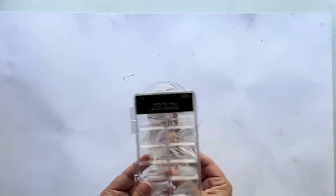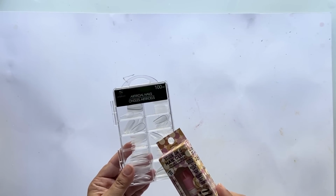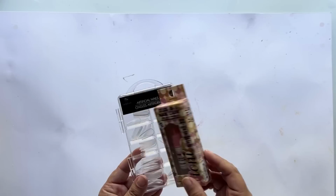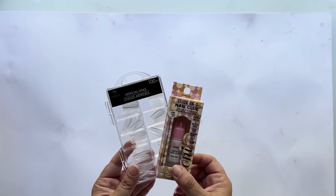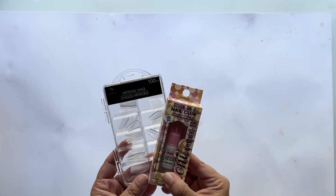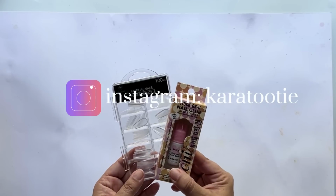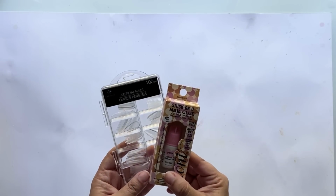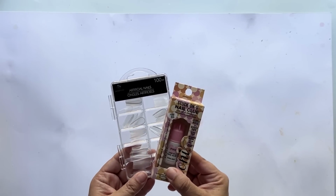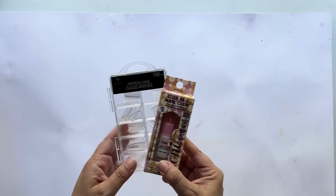So these have absolutely nothing to do with junk journaling, but I really like these nails. They're not tips, they're the press-on nails, and this is the glue. So if that's something that you're interested in, I can run stories on my Instagram and show you guys step-by-step how I do them, even how I remove them and how long they last, and kind of document that. If you're interested in that, let me know down in the comments and just write nails or something along those lines. Okay, let's get started with the good stuff.